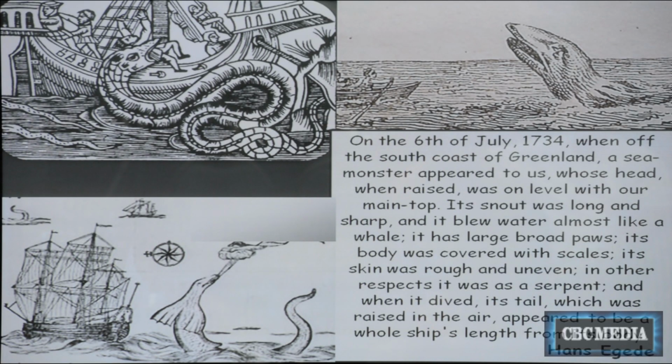On the 6th of July, 1734, when off the south coast of Greenland, a sea monster appeared to us whose head, when raised, was on level with our main top. The sea monster was as high as the ship.